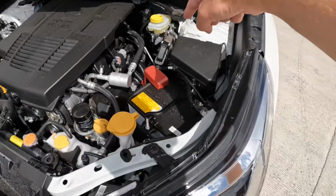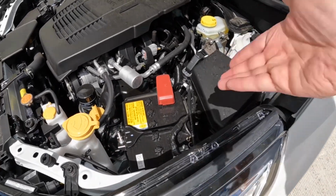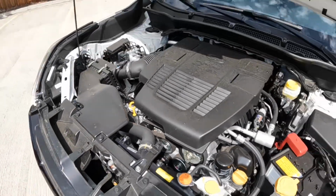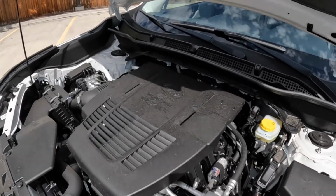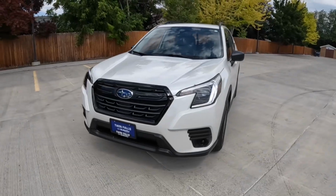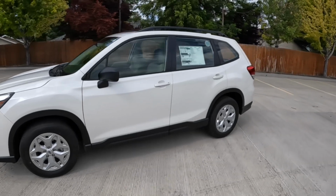Otherwise, you have all of your reservoirs up top, your oil filter and fill, easy to get to, your oil dipstick, your battery right there, and then your alternator, the serpentine belt. That's all right there. Easy to get to, easy to do most maintenance items that aren't spark plugs on this type of setup. Let's drop the hood. It's time for my favorite part. We're going to teleport and time travel to one of my favorite roads and show you guys how it drives.